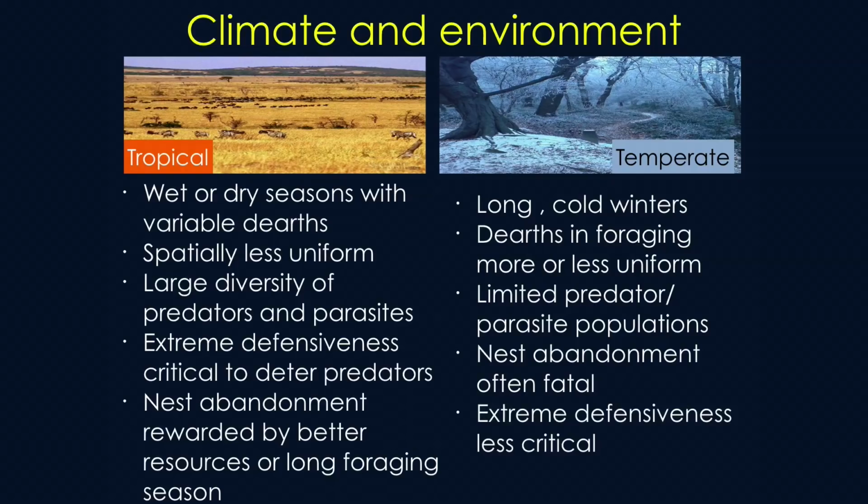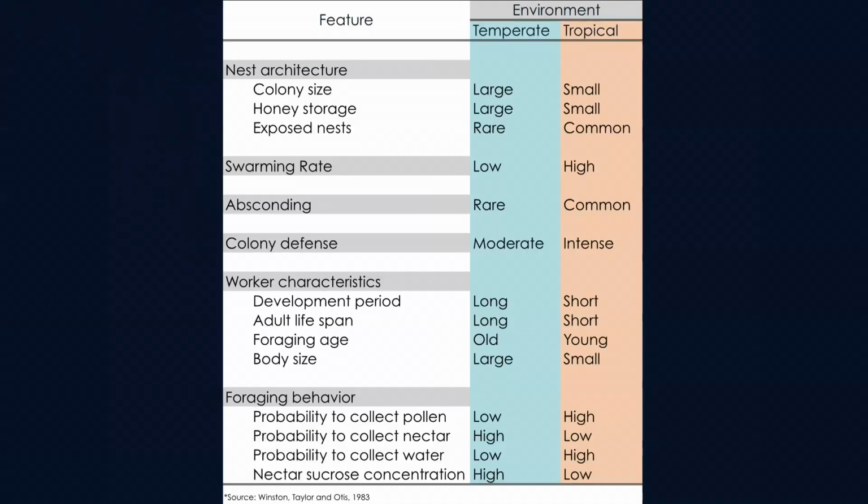If you want to break down the differences between temperate and tropical environments and the bees that live in them, I don't really need to go through all of these, but there are differences in nest architecture. For instance, the temperate subspecies have larger colonies compared to the tropical ones. They have more honey storage. Exposed nests are very rare compared to tropical ones, where sometimes they are common, especially in times when there's no food and they really need to abscond. So absconding is very rare in the temperate subspecies compared to the tropical ones. Temperate ones have moderate colony defense mechanisms compared to the intense defense mechanisms of the tropical ones, etc.